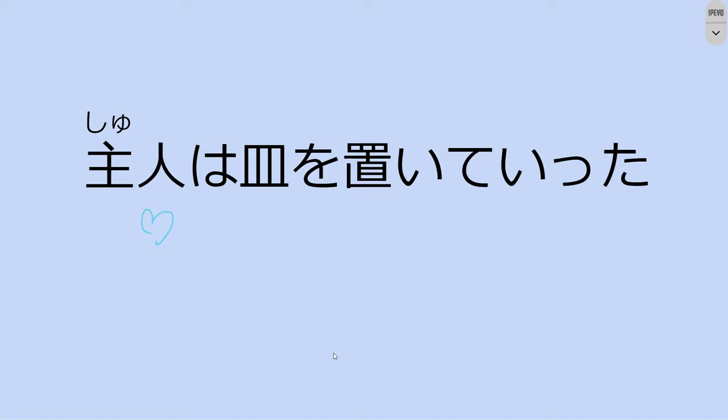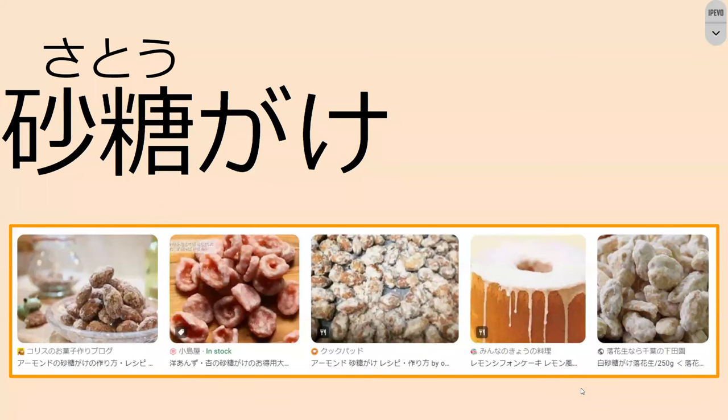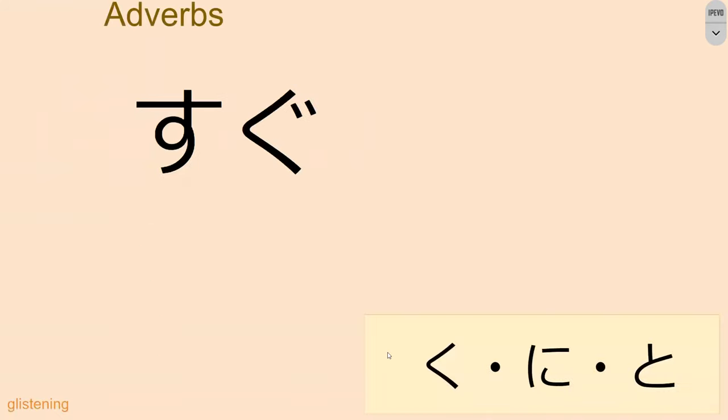Perfect. Our next word is satougake. It's the same gake from kakeru, that verb. So it's the same kind of be lathered in right here. This is something lathered in satou, which is sugar. So this basically means to be covered in. These are just a bunch of random things from my Google image search, things with sugar covering them. So satougake means covered in sugar, like how the potatoes are covered in butter.